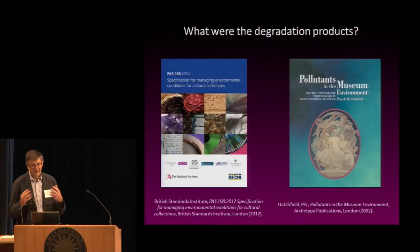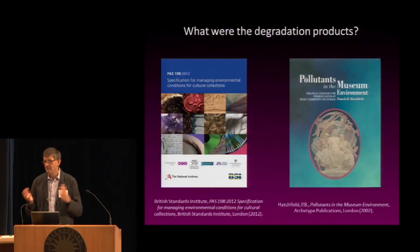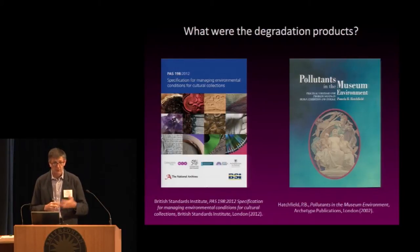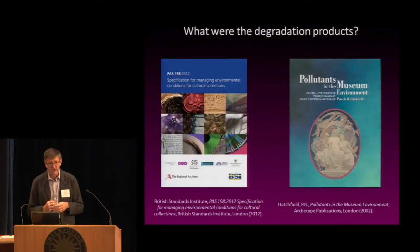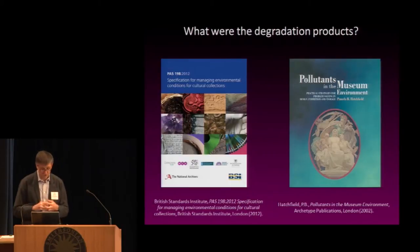And for information about these interactions between various different materials and pollutant gases, there are many very good sources, but two I've highlighted here are Pam Hatchfield's book, and also a fairly recent publication by the British Standards Institute, which tabulates the pollutant gases and their effect on museum and other historic artifacts.